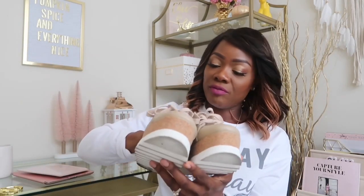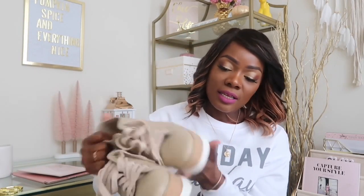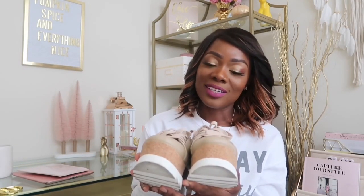Next we have these nude platform sneakers from Steve Madden. I pulled these out of my closet because they're a little tight for me, and I don't think I'm gonna get a lot of wear out of them. It's a size 8.5, in great condition. I'm not seeing any flaw whatsoever except for the bottom that is a little dirty. But yeah, I will be listing these. I have to let them go, but I don't think I'm gonna get a lot of use out of them.